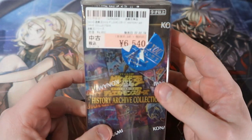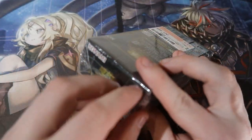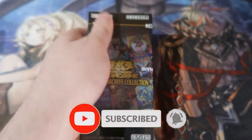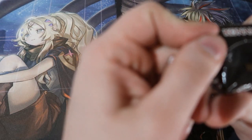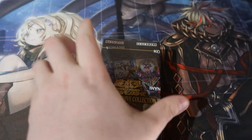As you guys know, I bought this at a retail shop, not an actual store, so I did have to pay a little bit extra money for it. That's why it has its own little cellophane, besides having its own Konami seal of approval. So let's go ahead and crack this bad boy open. There we go, open the cellophane.